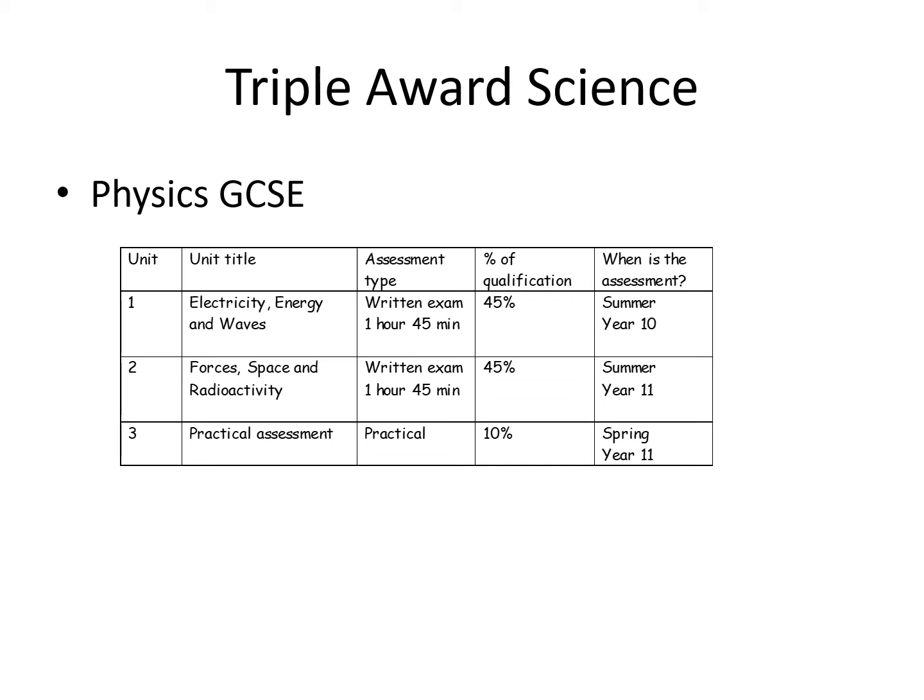Similarly to biology and chemistry, there's a practical exam with 10% with the two sections, the practical section on one day and then the data analysis section on the second day. This is in January or February of year 11.